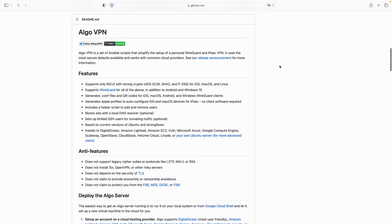Talking about anti-features, AlgoVPN doesn't support legacy cipher suites like L2TP, IKEv1, or RSA. It doesn't install risky servers like Tor or OpenVPN, and does not depend on the security of TLS. Same as this video, it is not meant for anonymity or censorship avoidance, and doesn't claim to protect you from state security agencies. So please be aware of that.